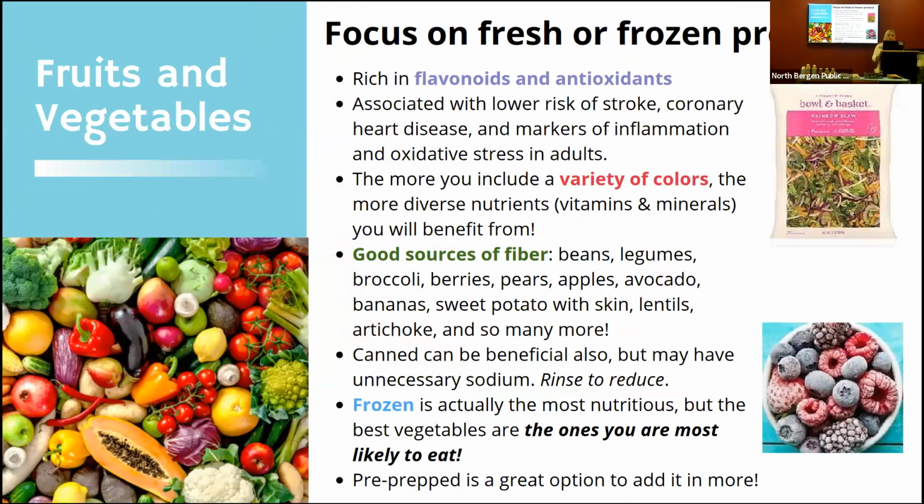And then of course, our fruits and vegetables. Can't do a presentation without talking about them. Focusing on fresh or frozen produce most of the time, but you can utilize canned items in your cooking or your meal preparation. Rinsing canned veg and looking for lower sodium. So under 150 milligrams is considered low sodium on a nutrition facts label.